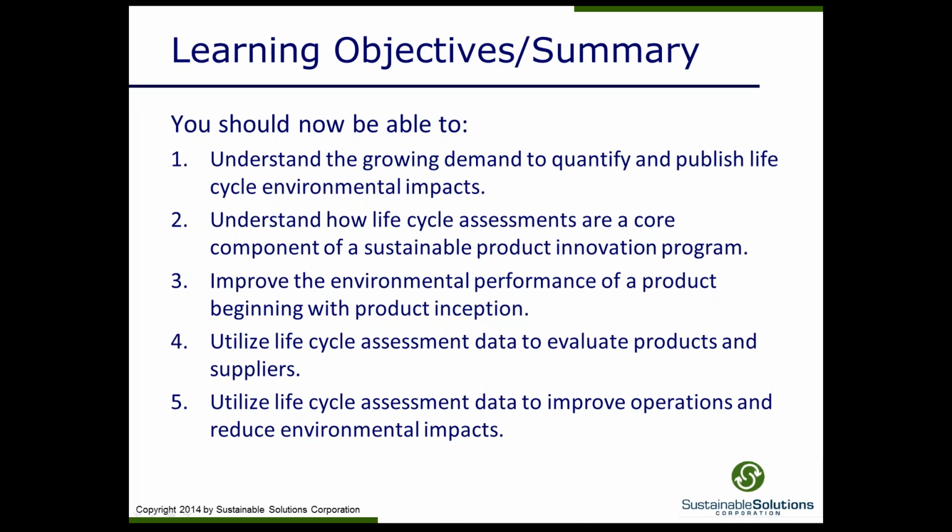You now should be able to understand the growing demand to quantify and publish lifecycle environmental impacts. Understand how lifecycle assessments are a core component of a sustainable product innovation program. Improve the environmental performance of a product beginning with product inception. Utilize lifecycle assessment data to evaluate products and suppliers. And utilize lifecycle assessment data to improve operations and reduce environmental impacts.